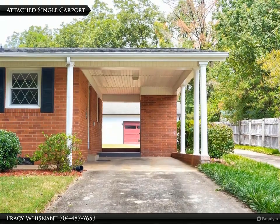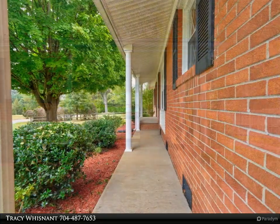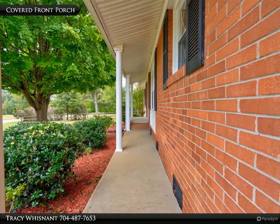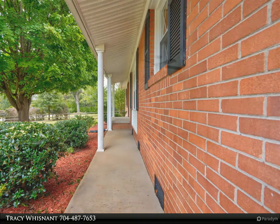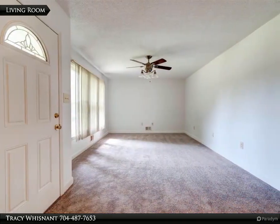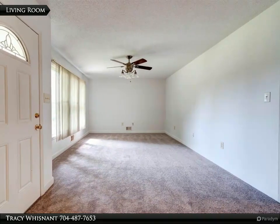Attached single carport with laundry room. Detached oversized block double garage, 32 feet by 28 feet, is wired and has an automatic roll-up door and a walk-in door. Lots of parking. Detached storage building is wired. Partially fenced backyard. Kitchen and laundry appliances remain.